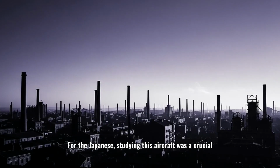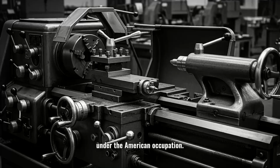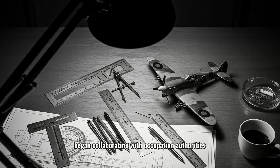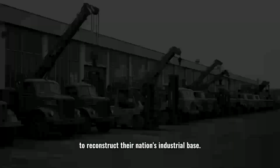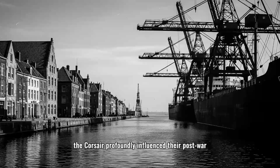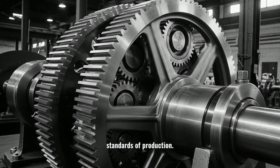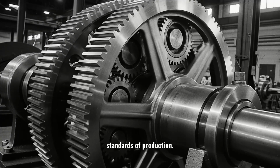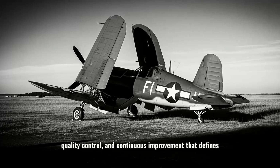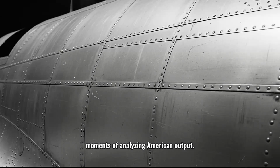For the Japanese, studying this aircraft was a crucial component of their reckoning with technological reality under the American occupation. Engineers and scientists, who had previously battled severe material shortages, began collaborating with occupation authorities to reconstruct their nation's industrial base. The insights gained from analyzing American hardware like the Corsair profoundly influenced their post-war manufacturing philosophy, shifting their focus toward new standards of production. The obsession with precision, quality control, and continuous improvement that defines modern Japanese industry can be traced back to these moments of analyzing American output.